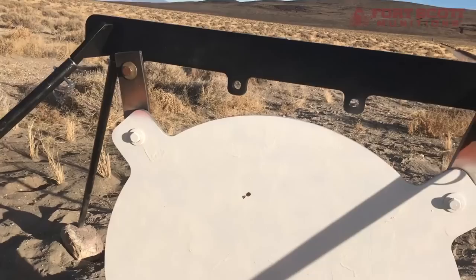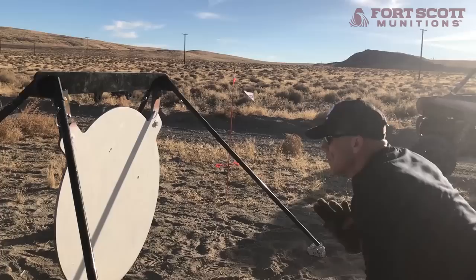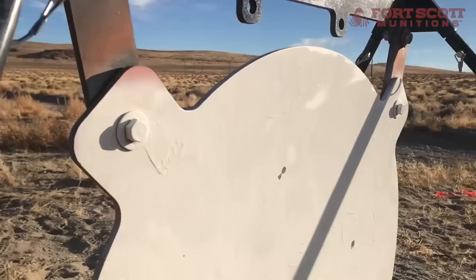Let's go check it out real quick. Let's go. Hold on. Don't step in front. Let's try to find the projectiles. There's one there. There's that one. It's probably this hit right here. Awesome. This one was a solid hit. That other one looks like it was a skip. Yeah, it could have skipped up into the target. We got two hits, one projectile. We'll come back and find the other projectile with a metal detector.